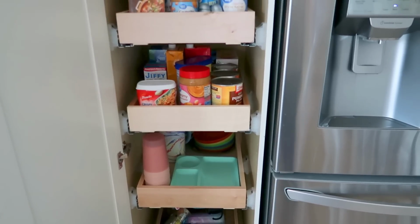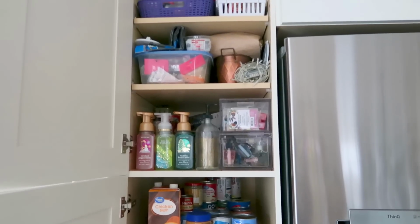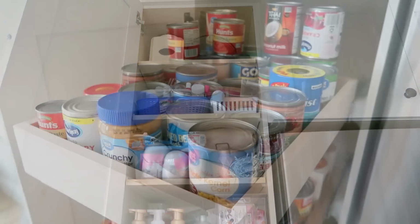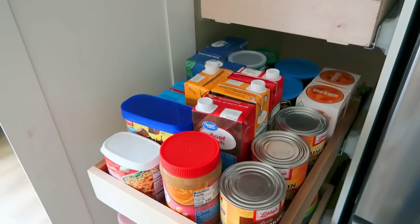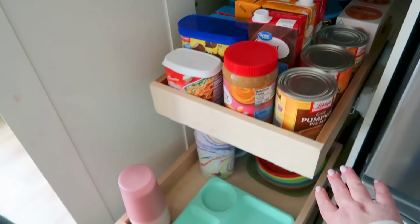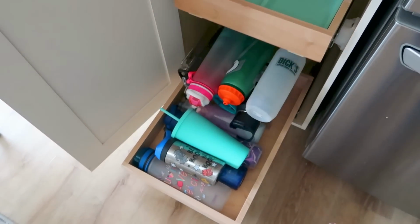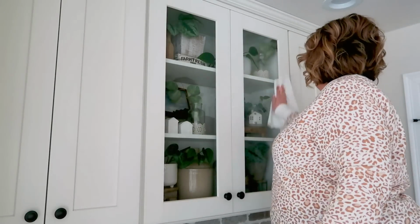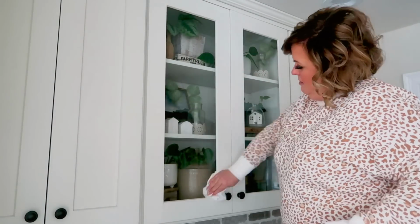This pantry space on the other side of my refrigerator also stays pretty organized. It's got on the top my hand soaps, my wax melts, all my cupcake design items, and then I've got my canned goods. I've got bulk items in here. My kiddos have their plastic plates and such, and then the bottom is where we keep our water bottles. And like I said, that stays really organized, so that's pretty good. Now I'm just going to take a minute to wipe down all of the glass in the kitchen.